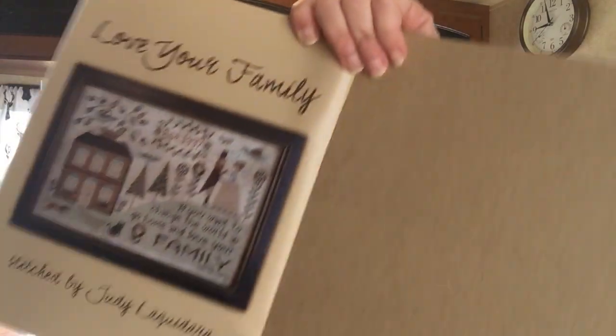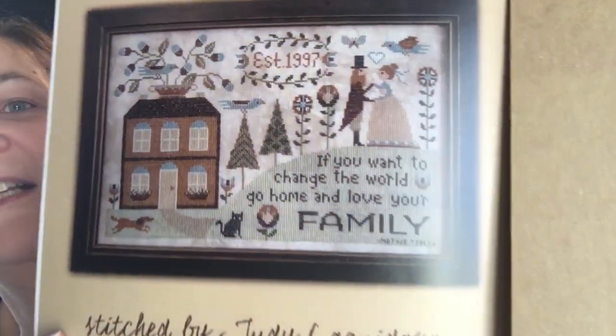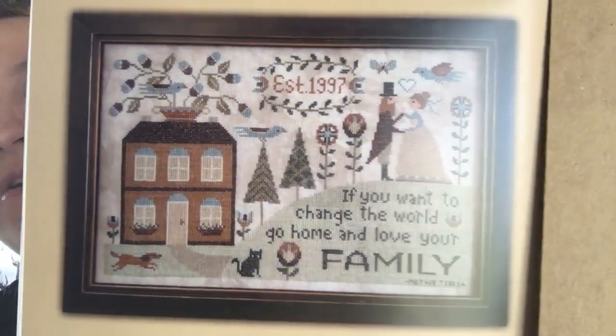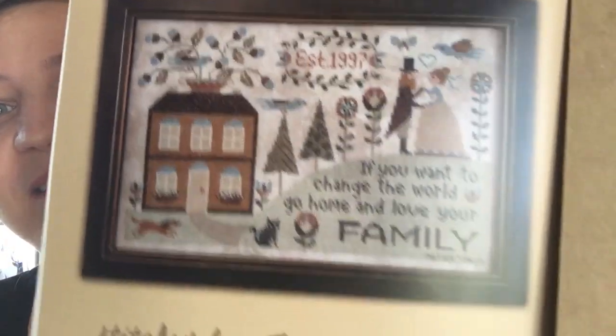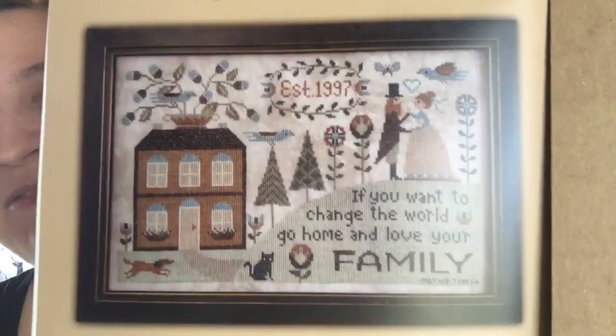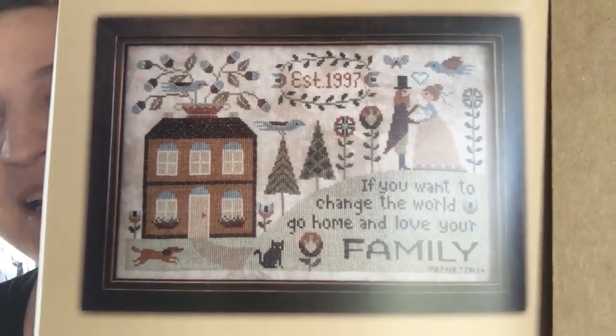Okay, and the last one in here is Love Your Family. And that is this one. This one is also amazing. This also made it to my have-to-stitch list. I don't know when, but I will.